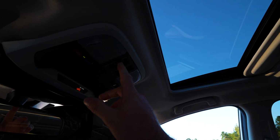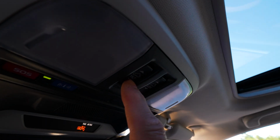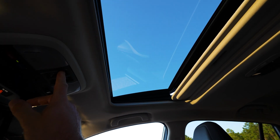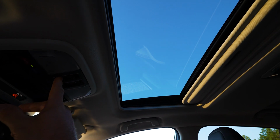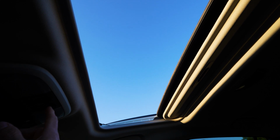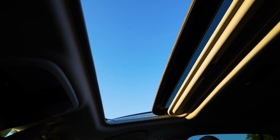So this one is the tilt, this first one here. And the second one is the slide. So the tilt one, tilt up, tilt down, so separate button. And then the slide, like so. Push it, it goes a little bit further back.